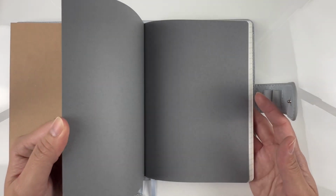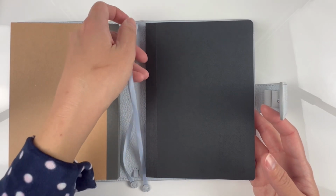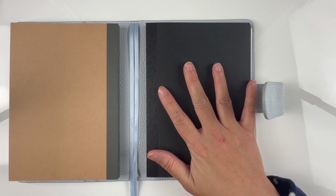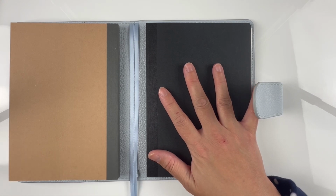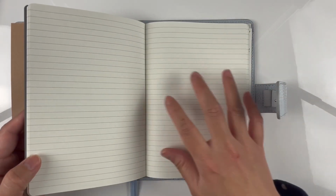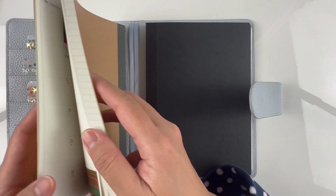I don't really know what I'm gonna do with it, but sometimes I do want to write down things and I never have a notebook, so I just decided to grab this from Muji. It was literally like $5 and it was a B6, so I was like, I might as well. I wanted their grid one, but they didn't have it when I bought it, so I just grabbed the lined one, which is totally fine. It will work for me as well.